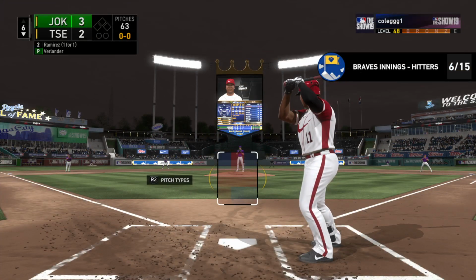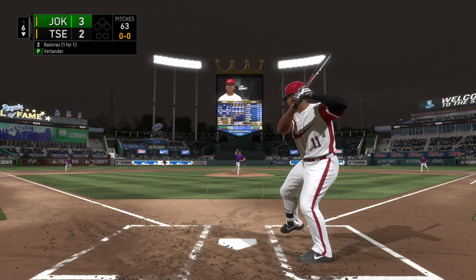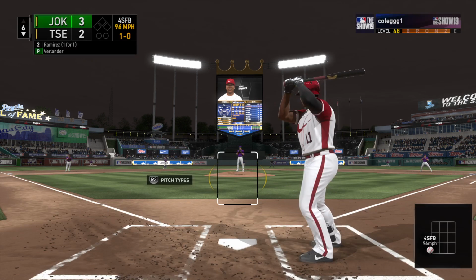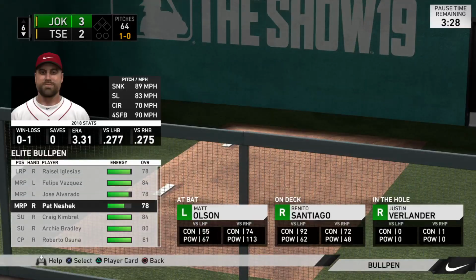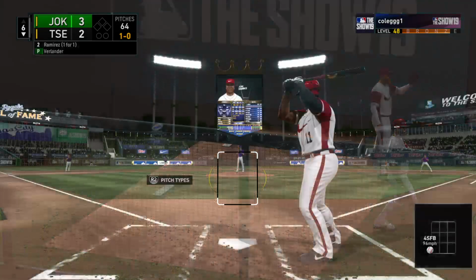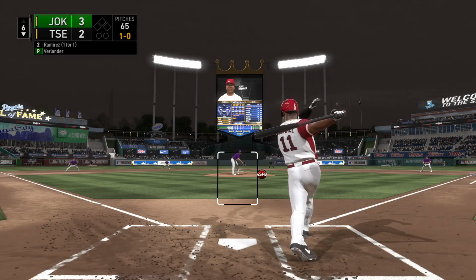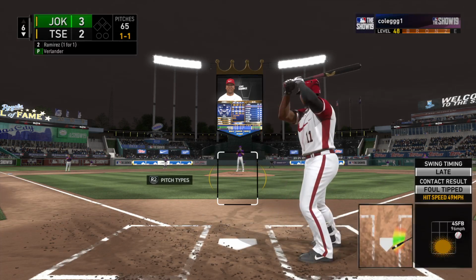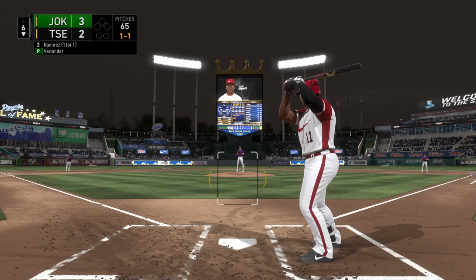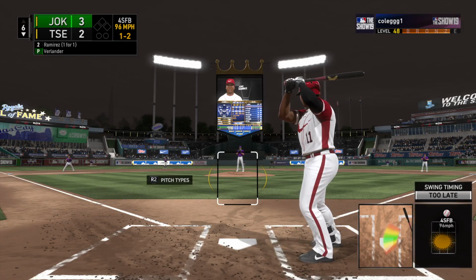Digging in now, Jose Ramirez. He launched one over the wall back in the opening frame. The second baseman, Jose Ramirez. Ball 1. The 1-0. Fouled away. He couldn't catch up with the gas that time.